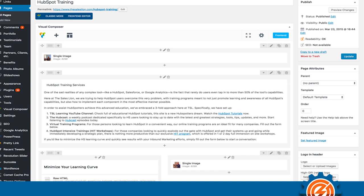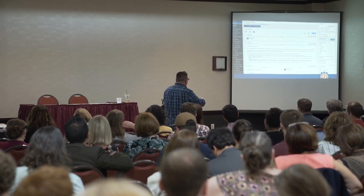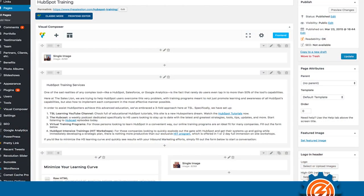What it allows you to do, instead of having the default WordPress box that you kind of got to type in, and then maybe should I use tables? Oh, tables aren't responsive. I told you I was going to go nerdy. You can actually just have this builder right here, and you can see that you can add rows, and you can split rows, and you can have single images, and you can have copy, and it allows you to really set up your pages the way that you want to set them up.